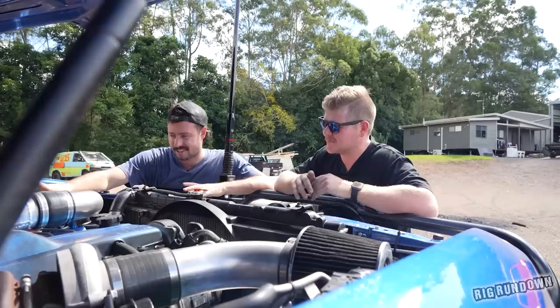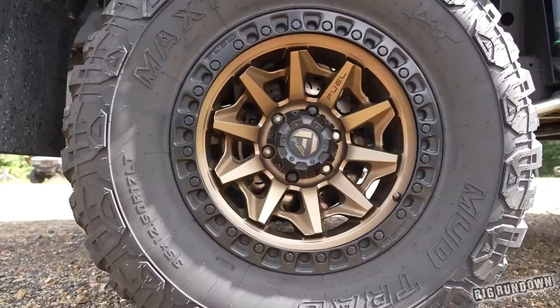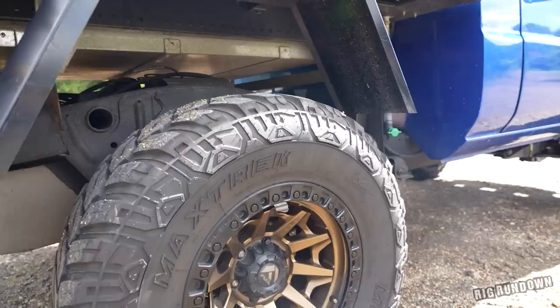All right, let's go underneath the car. Starting with the obvious, wheels and tyres, probably some 35s on there. Same wheels from the last rig rundown. I took them off the last car and put them back on this. Same wheels, same tyres, no changes there. Fuel Covert, 17x9.